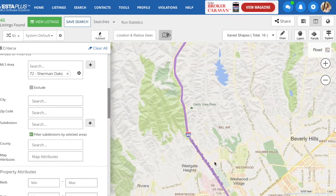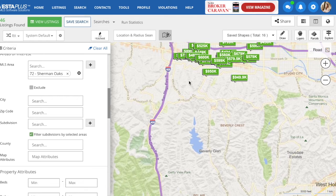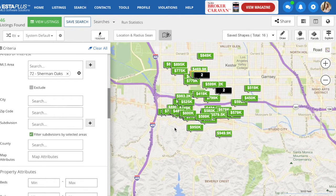And the 405 freeway is notorious to be very congested in the rush hours between 2 p.m. and 7 p.m. weekdays. So anyway, we have 46 listings in Sherman Oaks under $1 million, and let's see what's the best choice.